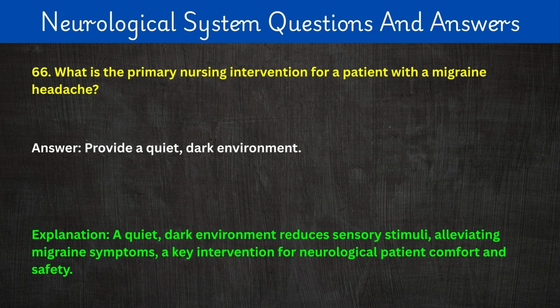66. What is the primary nursing intervention for a patient with a migraine headache? Answer: provide a quiet, dark environment. Explanation: a quiet, dark environment reduces sensory stimuli, alleviating migraine symptoms, a key intervention for neurological patient comfort and safety.